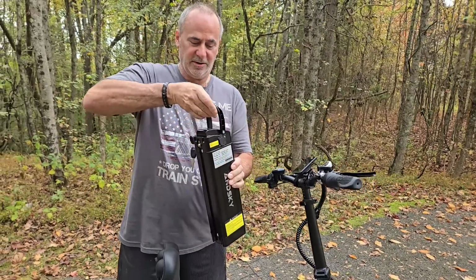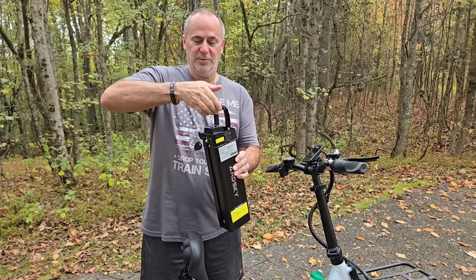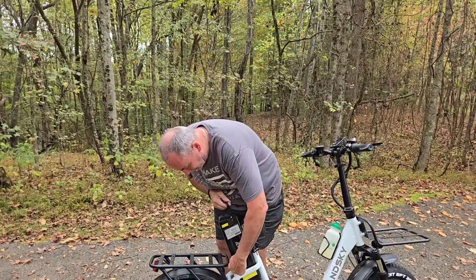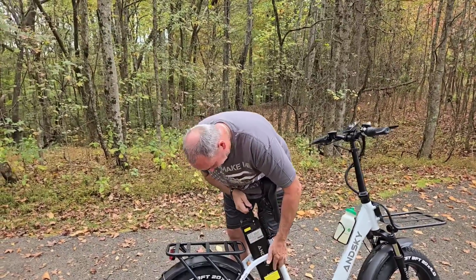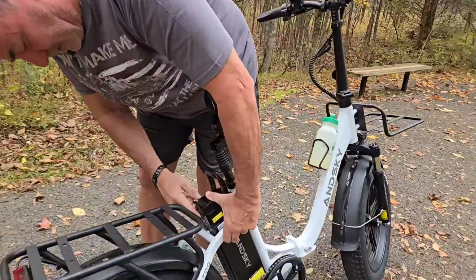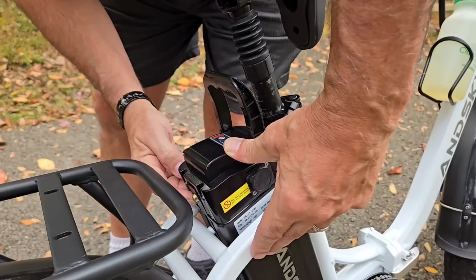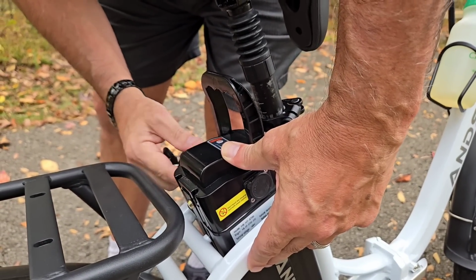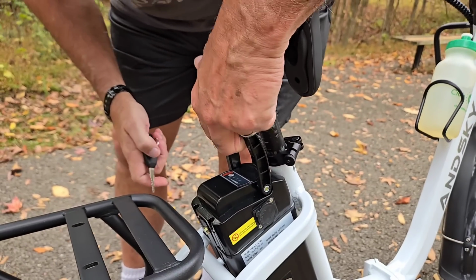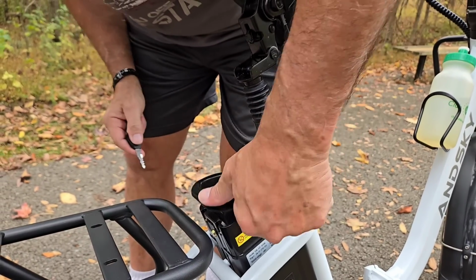It has a nice little carrying handle. Then you just slide the rail into the groove here and it goes back down. And right here is a locking pin. When you turn the key, it locks the battery onto the bike. Then you can take the key out and your battery's locked in. No one can take it. That's a neat feature.